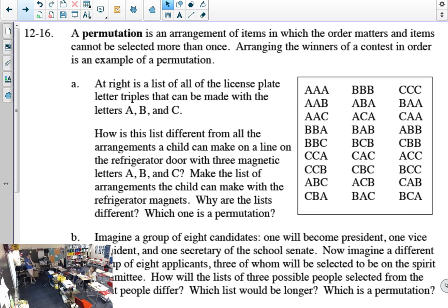So take a moment, process through this. The visual helps. On a line on the refrigerator door, because in that one you can repeat, and this one you can't. Yeah. Which one's this one? For this one, you can repeat because there's like 2 A's and 3 B's. And when you have the letters, you can't repeat because there's only 3 letters. So the pile of letters is the permutation.